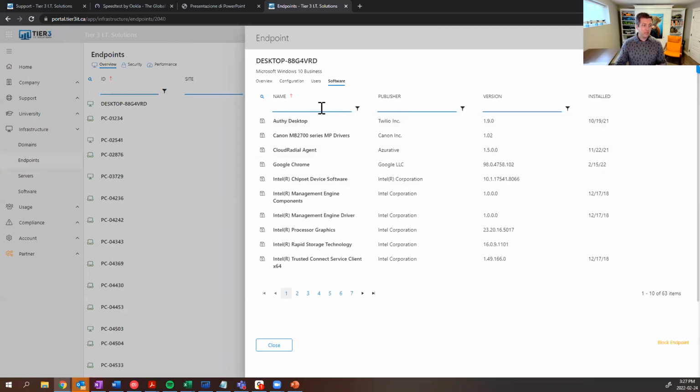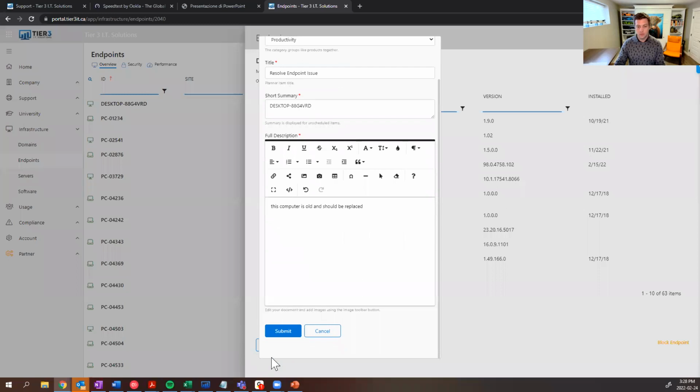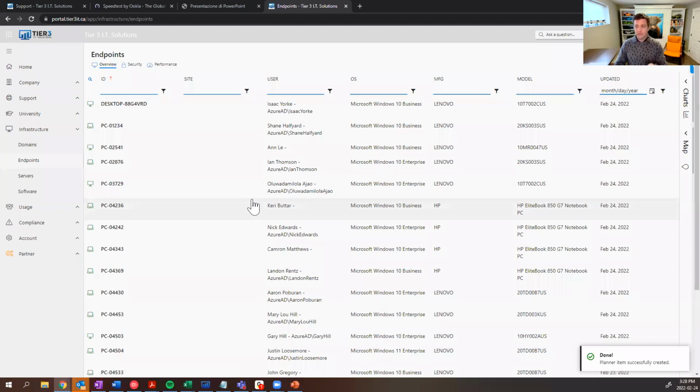Now, from a business planning perspective, one of the things that we really like is this planner option at the top. So if you knew that this computer was getting old or causing problems or underperforming, and you wanted to make sure that it was something we talked about in your strategic plan, you can click on that planner button and say, I've got a productivity issue, and you'd fill in more detail, but this computer is old and should be replaced. And then I would hit submit, and I'll show you where that goes in a moment.